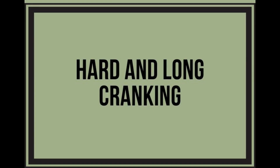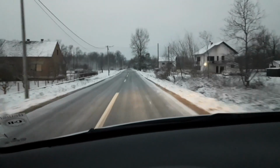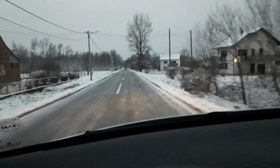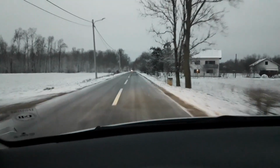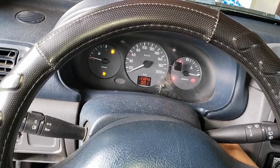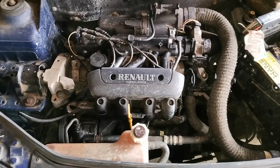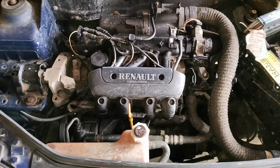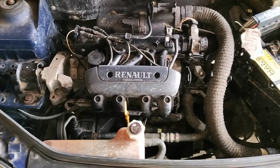Hard cranking all the time. At first, hard cranking will appear only during the winter season, but as the engine becomes weaker, it may happen even during warmer weather. It involves long cranking without knowing if the engine will start at all. In the later phases of the problem, it doesn't matter if the engine is cold or hot, every time you'll have to do some hard cranking to start the engine.